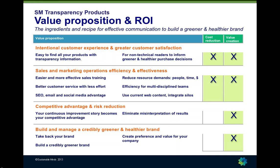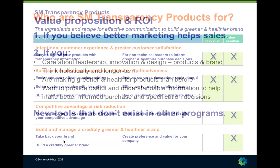And then finally, the value proposition of building and managing a credibly greener and healthier brand. We like to say, take back your brand. A disclosure does not look like your brand. It looks like a disclosure from the rating system or the program operator who created it. So instead of taking a document that was intended for technical purposes and putting it out for market-facing purposes, you get to take that technical information and turn it into a market-facing document.